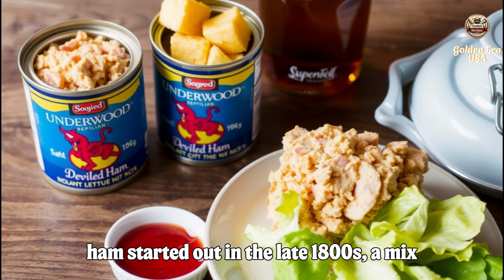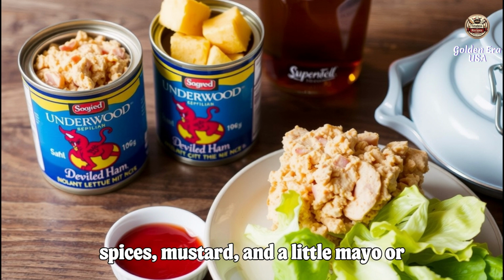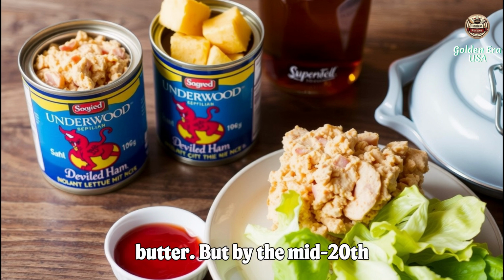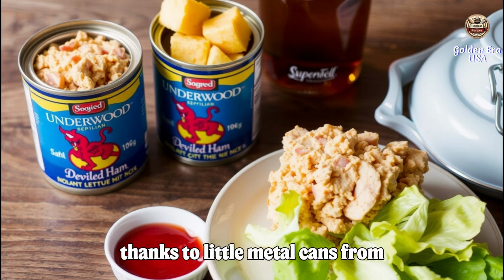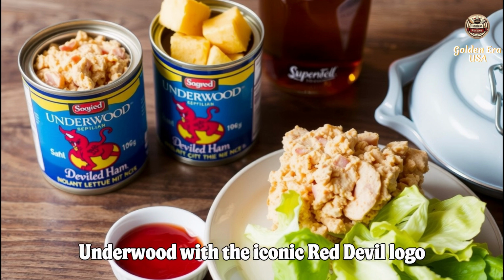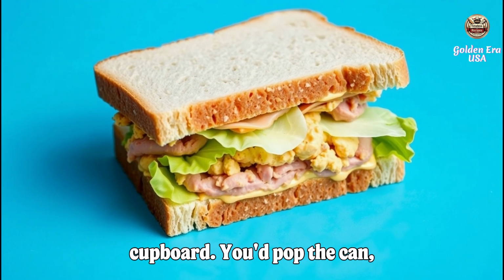Deviled ham started out in the late 1800s, a mix of finely ground cooked ham blended with spices, mustard, and a little mayo or butter. But by the mid-20th century, it had become a pantry staple, thanks to little metal cans from Underwood with the iconic Red Devil logo sitting quietly in nearly every American cupboard.